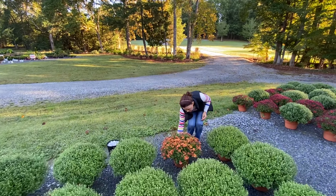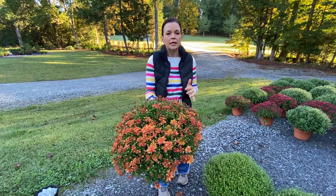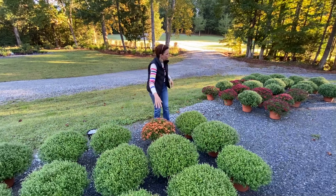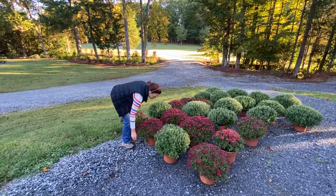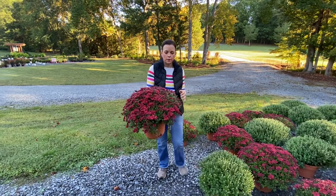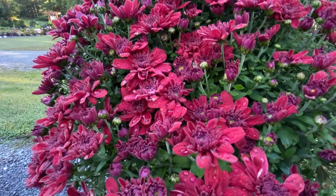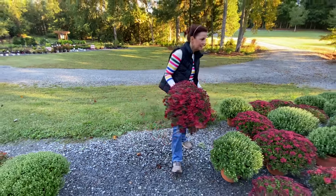Obviously, this one is a different mum because it's almost in full bloom. Now, again, it's a little damp, so it looks more of a little rust than say like a true orange, but it is an orange. So different one than that. And then these reds, I actually grabbed some reds and put on our front porch with those red violas. If y'all had seen the social media post we did with that, gorgeous, just really a deep, beautiful red, absolutely stunning. Makes a really nice statement.